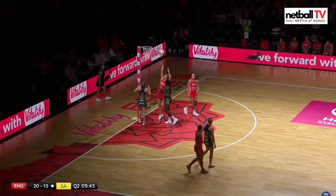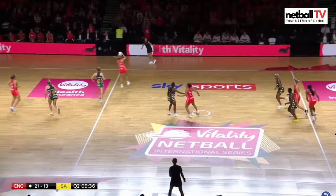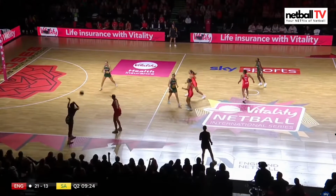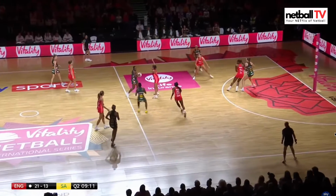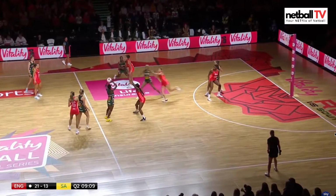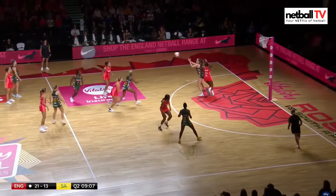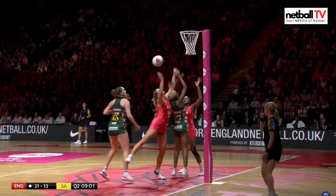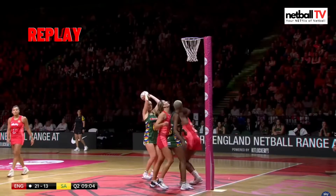Great ball over the top to Cardwell, and the England attackers look very, very pleased to have found that connection. Oh, unlucky for Chouamani, but they do get the throw-in. Can they convert from this turnover? Maseko looking for Venter. Venter's going to go for a long-range shot, and she misses. Oh, that was a bit of a toss-up. Let's watch that one again.